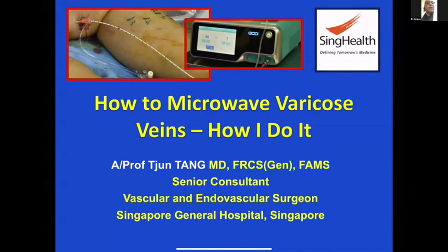When he moved to Singapore, he focused on building a portfolio of academic vascular interests. And believe it or not, he has more than 200 reviews, a big number. He has a subspecialty in diabetic foot, dialysis access, and superficial and deep vein surgery. Now he is going to talk on how to microwave varicose veins the way I do it. Thank you, Dr. Tang, and the mic is with you now.